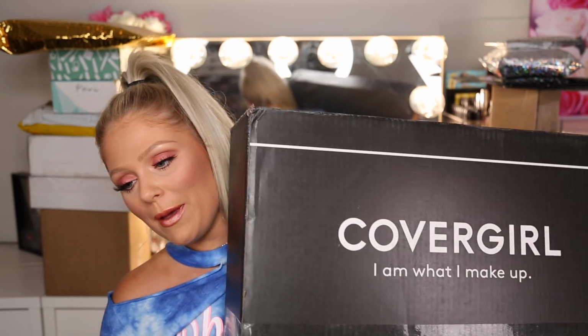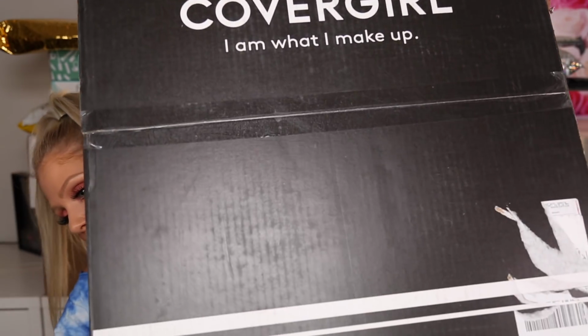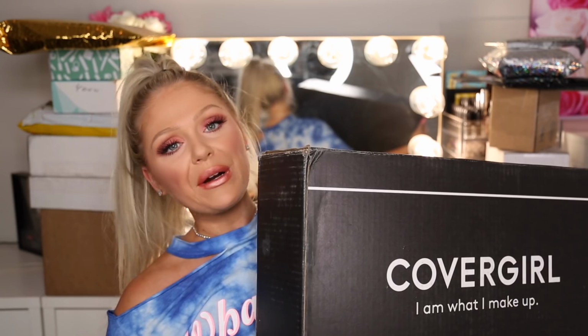The next package I have is not behind me either because it's literally ginormous and weighs 100 pounds. I don't know what it is. I feel like in my last PR unboxing, I also had boxes on the ground that I literally could not lift up, but this package is large. Oh my God, I'm gonna pull something trying to do this. But this package is from CoverGirl. It is ginormous and weighs 5 trillion pounds. So I'm gonna open it on the floor and we're gonna see what it is.